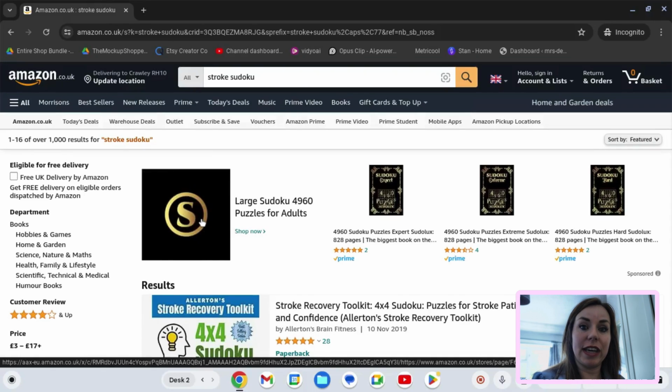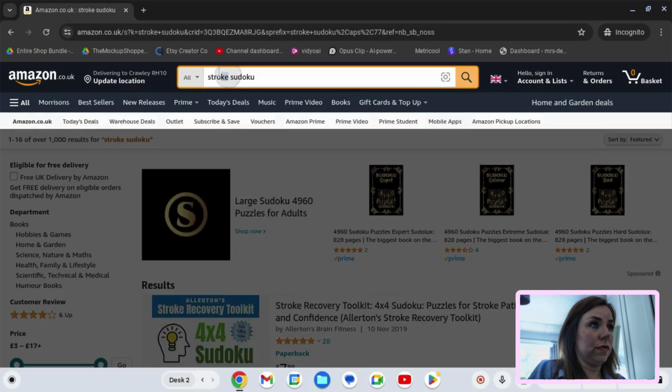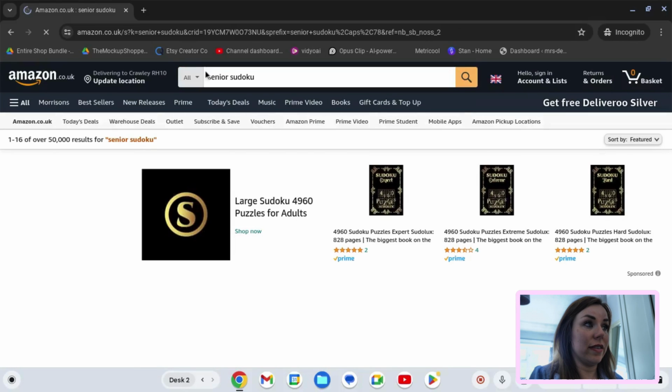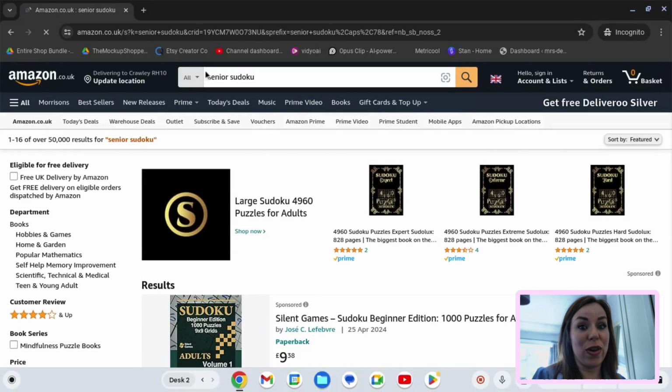Another really good keyword when you're looking at strokes, puzzle books, things like that, another great niche is actually looking into the senior market. So if I just change stroke to senior, you will see the difference there. So even that has got 50,000 search results. So even that is huge. So I think that just shows the value in that.